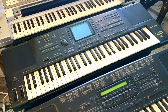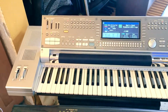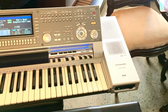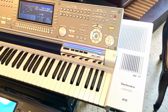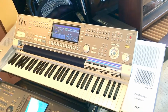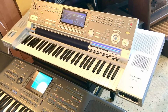This is the third one that I had, but I kept this one because it's still in mint condition. This one right over here is in super mint condition, and this is the top of the line Technics arranger workstation. This right here is the KN-7000, and it is sick. It's phenomenal. Plus, it doesn't look like it weighs that much, but it does. As you can see, all the controls are on the top, just like a Yamaha Clavinova. Well, guess what? Technics started it first.